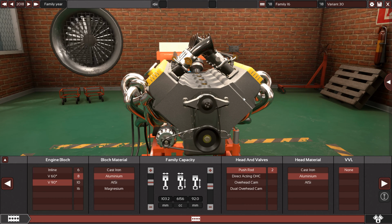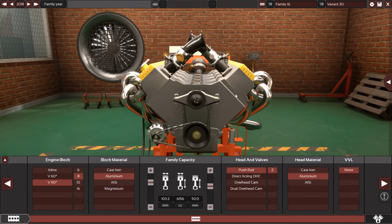Hello and welcome back to this very awesome video on choosing the perfect exhaust system for your car and your engine. If you are playing Automation, or even in real life, because these rules apply in the game and, of course, in real life for choosing the perfect exhaust system for your car.